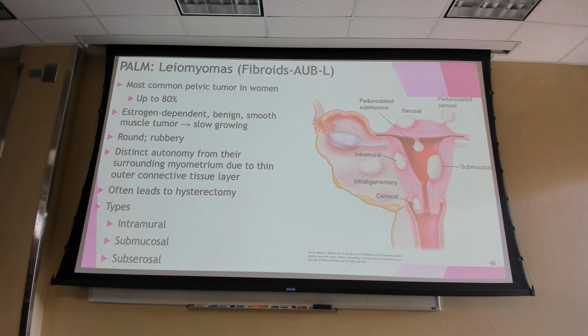And then if they're intramural, meaning they're in the myometrium, those are the ones that are going to cause a significant amount of pain. And patients can have a mix of all of these. They can have some that are subserosal, they can have some submucosal. And we have some small ones down here that are near the cervix.